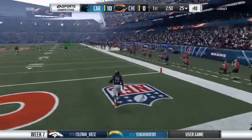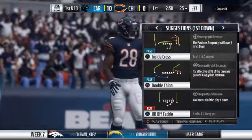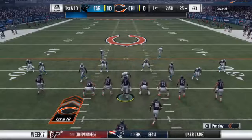And a fair catch signaled for and taken successfully. And now Chicago getting ready to go as they take the field. And it's been a miserable start for them offensively. Obviously, two drives, two interceptions.